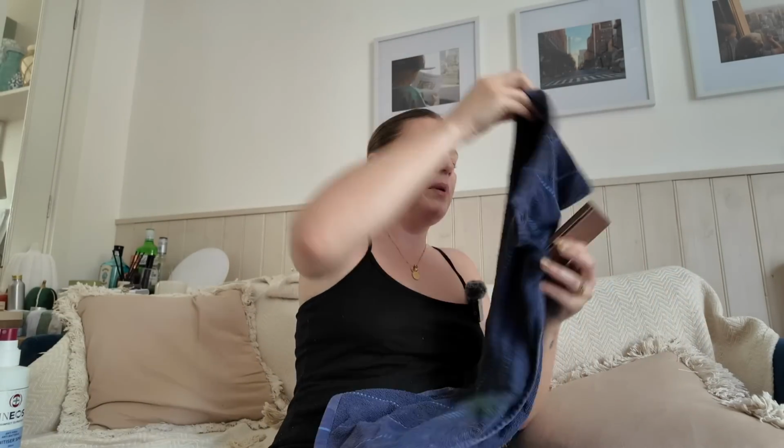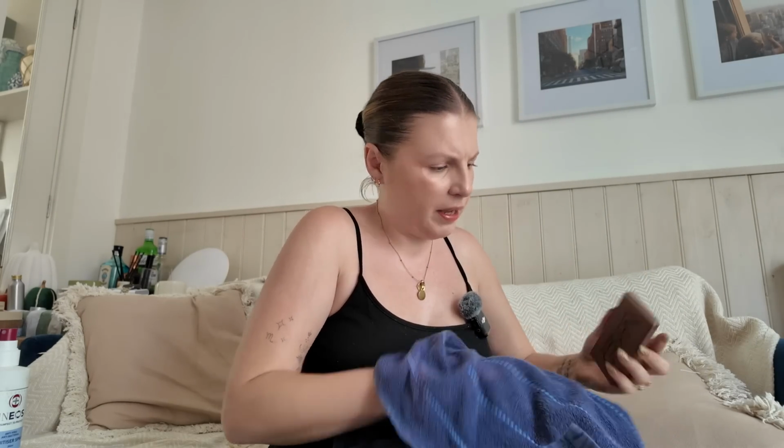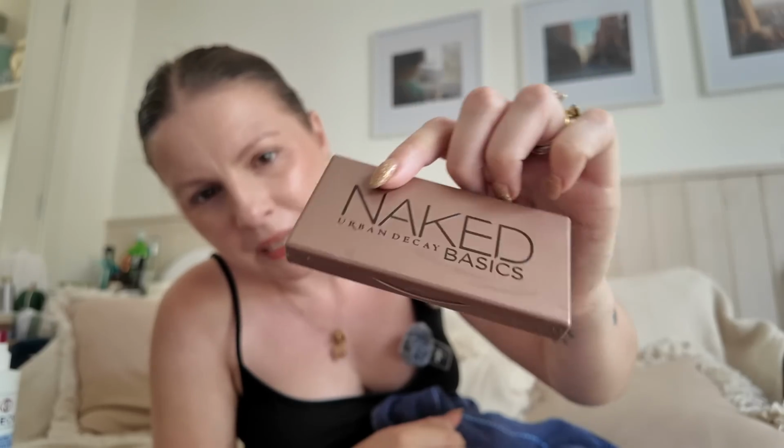Alcohol is amazing for getting rid of sticky residue on stuff and cleaning things that feel like they are beyond repair. I don't know why I didn't think of that immediately, because it was literally right in front of me. Oh! Okay, I'll do another once over, but look at that. Alcohol has many uses in our lives.